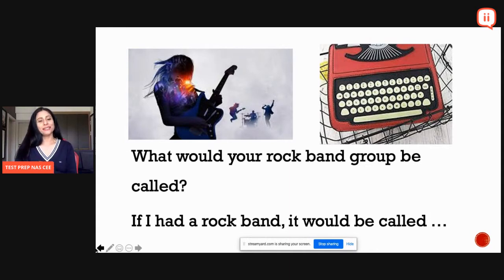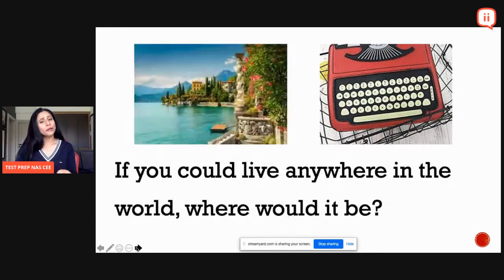When you see the typewriter, it's typing time. And guys, don't be shy. Don't worry about making mistakes. It's about participating and about learning. And the second question: if you could live anywhere in the world, where would it be? And the picture I have up there is, I think, Varenna on Lake Como.